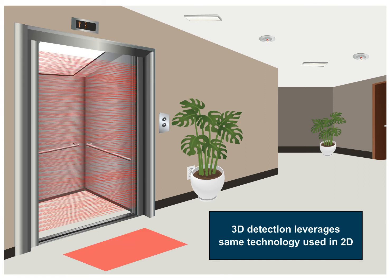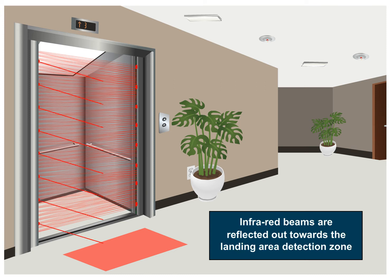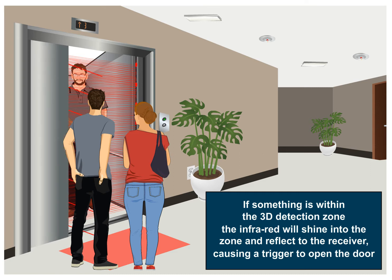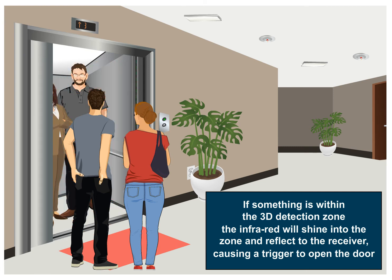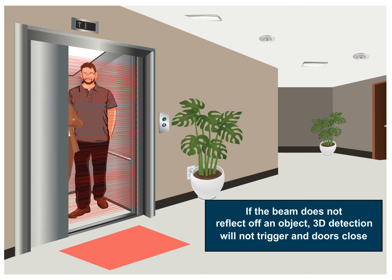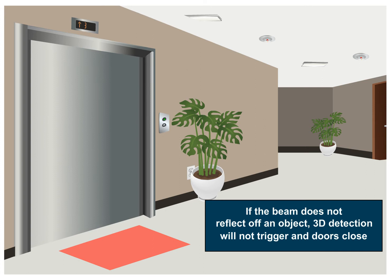The typical 3D detection leverages the same technology used within 2D. Infrared beams are reflected out towards the landing area to detect if there is anything within the detection zone. If something is within the 3D detection zone, then the infrared will shine into that zone and reflect to the receiver, therefore causing a trigger to open the door. If the beam is sent and does not reflect off an object within the detection zone, then the 3D detection will not trigger and the doors will close.